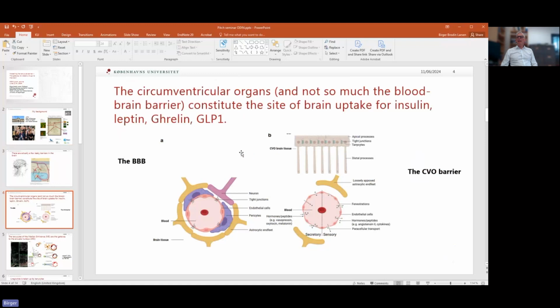So we started in a project together with people looking at the uptake of peptide hormones and their effect in the hypothalamus. And they actually had this idea that the blood-brain barrier was not the important thing, but more these circumventricular organs. And we sort of agreed on that because we had investigated transport of insulin, for example, across the blood-brain barrier, and saw almost no insulin transport. But what we also saw in literature was huge accumulation of radiolabeled insulin in the circumventricular organs.